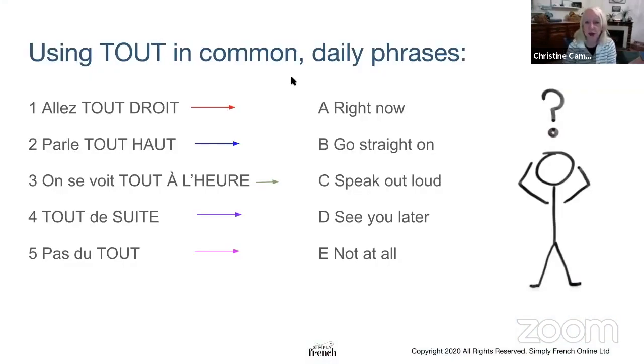So using tout in common daily phrases. Okay, I want you to match these up. They are totally out of line. You can put the letters if you wish, like 1B, C, 1D, 1E. Okay, and they're all expressions with tout. And while you're doing that, we're going to look at the pronunciation of them. So tout droit is not followed by a vowel. You will not hear the T.